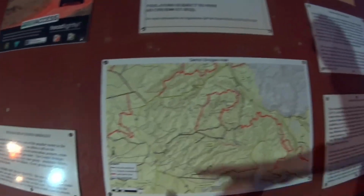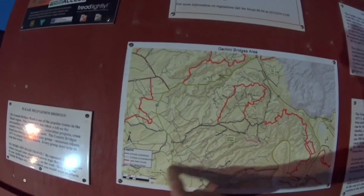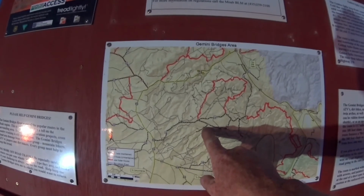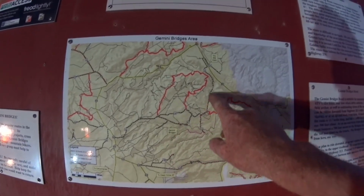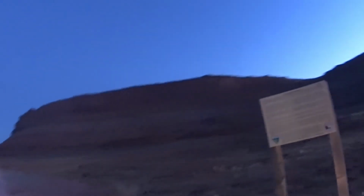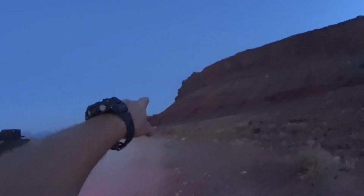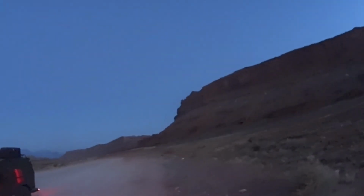Gemini Bridges, that's where we went. Absolutely awesome trail. Not sure if we can see it. We started here, Dead Horse area's there. Came right down to Gemini Bridges here. We trailed, and we are right there. Looking at this trail, the lower red is where we went, or came down. Climbing up around there. And around. Absolutely phenomenal.